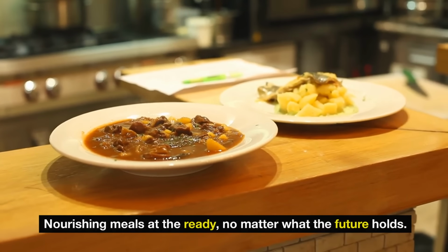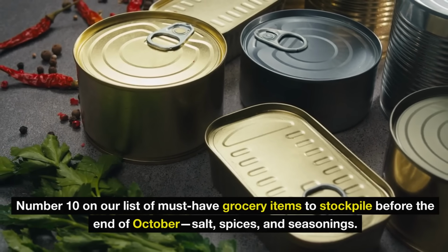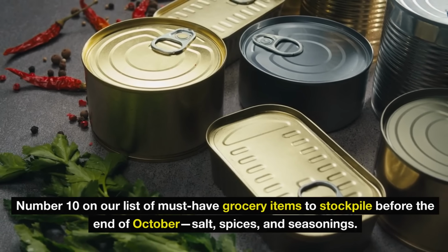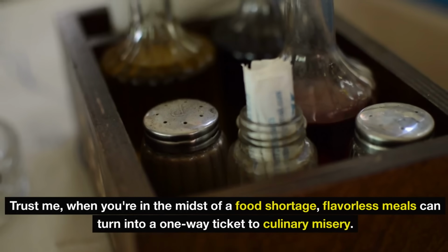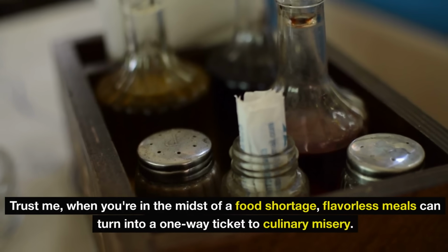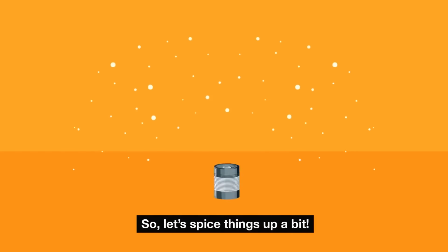Number 10 on our list of must-have grocery items to stockpile before the end of October: salt, spices, and seasonings. Trust me, when you're in the midst of a food shortage, flavorless meals can turn into a one-way ticket to culinary misery. So let's spice things up a bit.